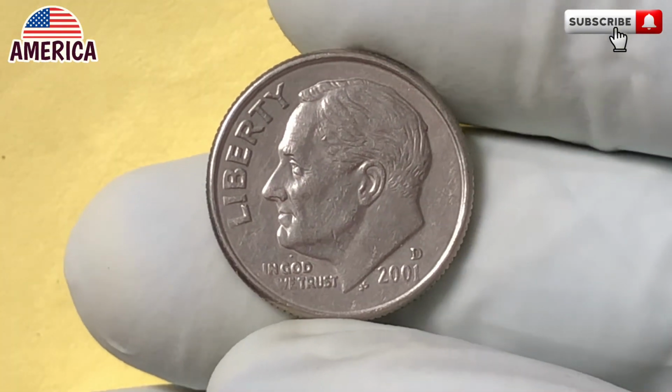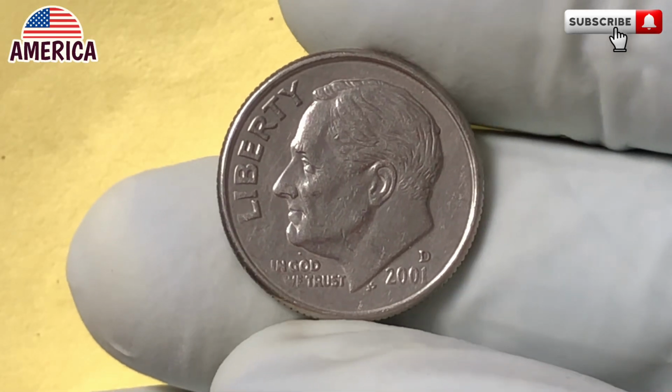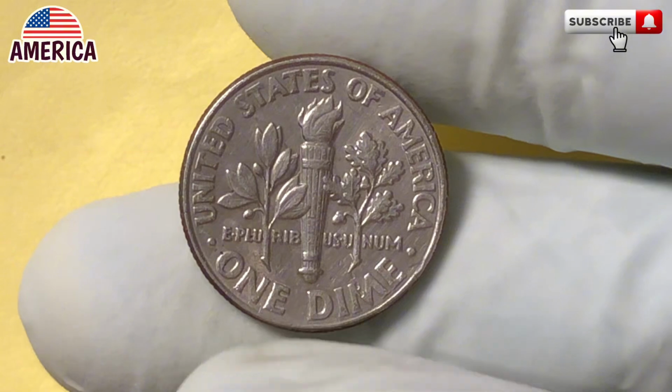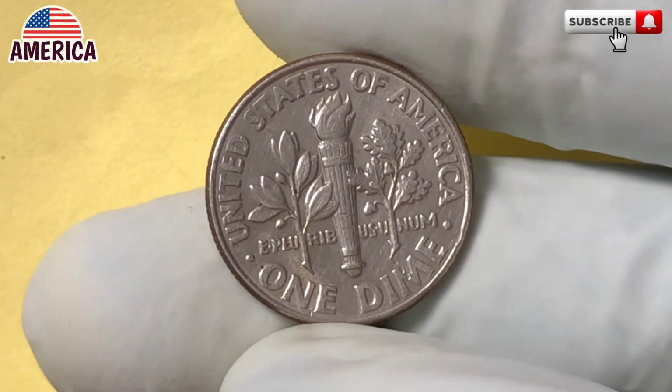But the 2001 dime is more than just a piece of history, it's also a coin with a unique story that has the potential to be worth much more than face value. The 2001 dime retains the classic design that has graced the US dime since 1946.